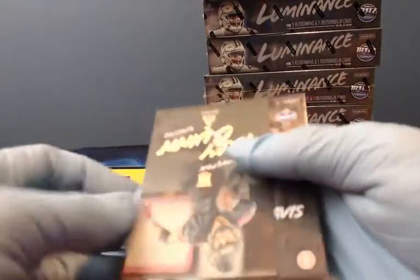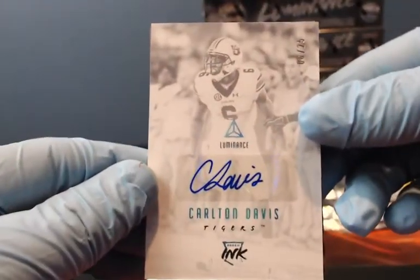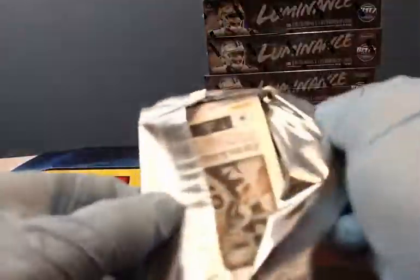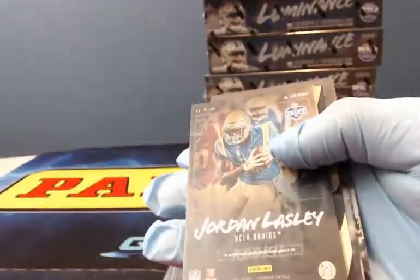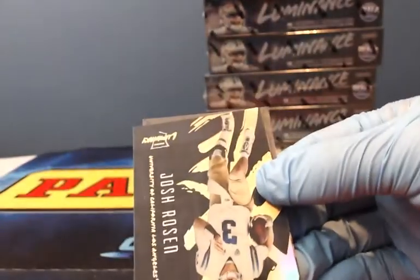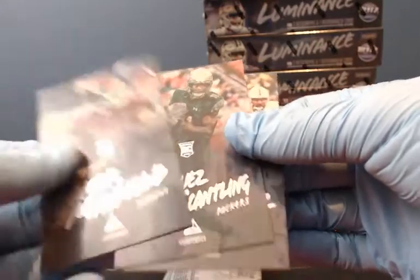Box three. Gold, Trey Quinn. Carlton Davis, 6 of 25, Carlton Davis. Dick Butkus, Vintage. Penny, Landry, and Lee. Zach Ertz, Gold. Jordan Lasley, 249. Josh Rosen, Mayfield, Marquez Valdez, Scantling, and Dalton Schultz.